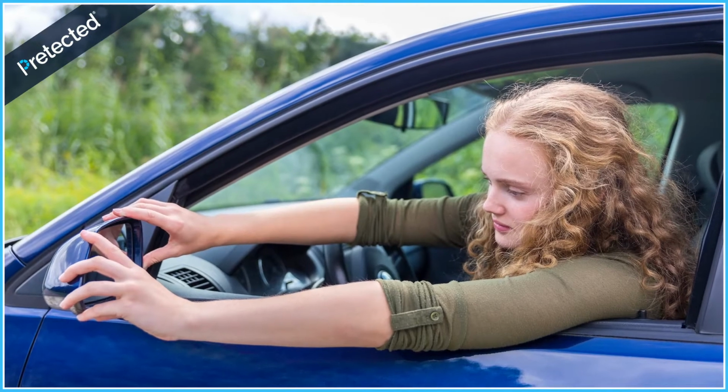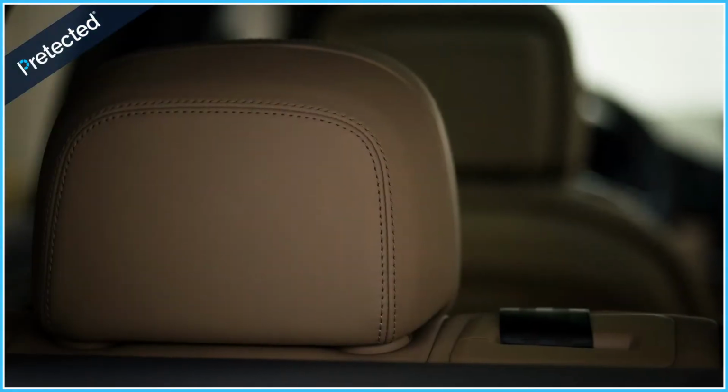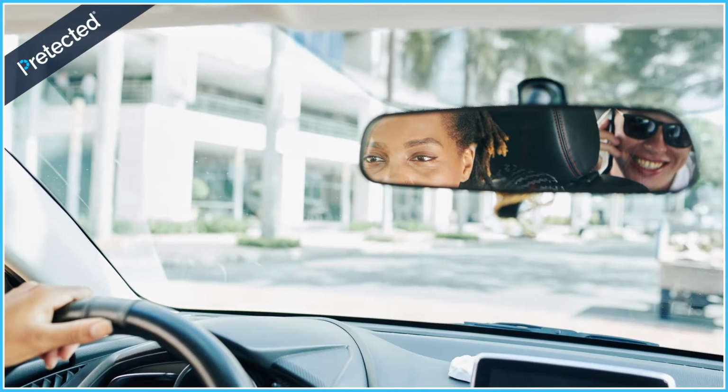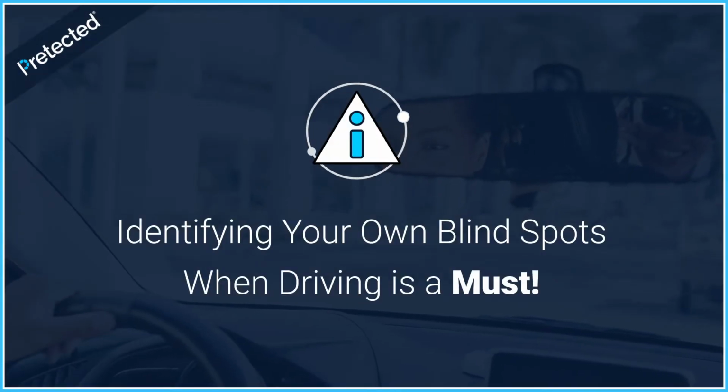In some cases, it's simply the vehicle's design that causes a blind spot. A headrest may get in the way of the driver seeing out of a rear window. Passengers can also create blind spots, especially in smaller cars. Identifying your own blind spots when driving is a must.